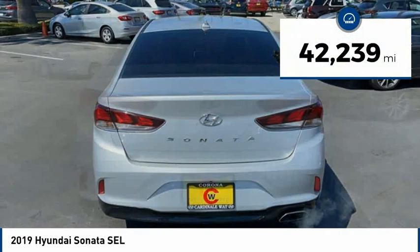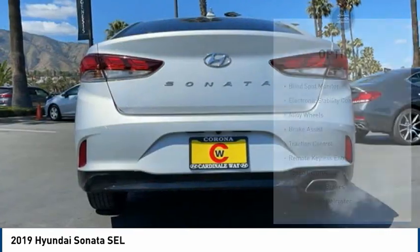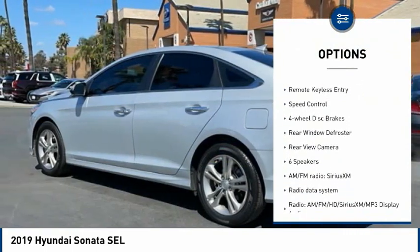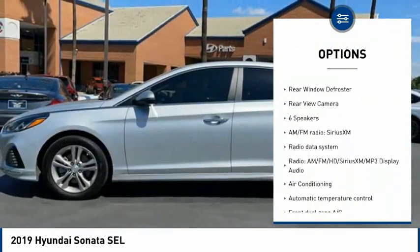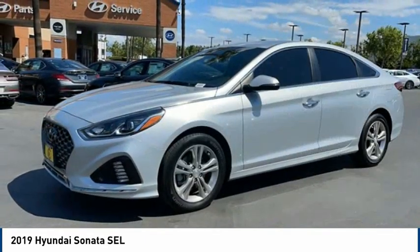This vehicle has less than 45,000 miles. Here are some of this vehicle's great options: blind spot monitor, electronic stability control, alloy wheels, brake assist, traction control, remote keyless entry, speed control, four-wheel disc brakes, rear window defroster, rear view camera. This vehicle offers reliability and good looks at a great price. So come in and take a test drive today.